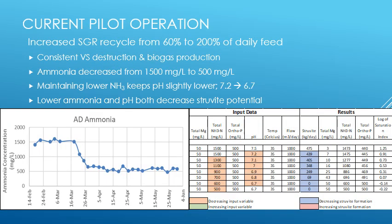Switching back to our anair pilot and how it's operating currently, we began operating with a 60% recycle going from the SGR back to the first tank, and then we bumped that way up to 200% as we were starting to look at the effects of decreasing the ammonia in the anaerobic digester to move us out of the struvite precipitation potential.